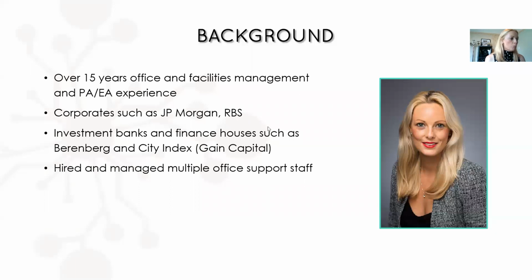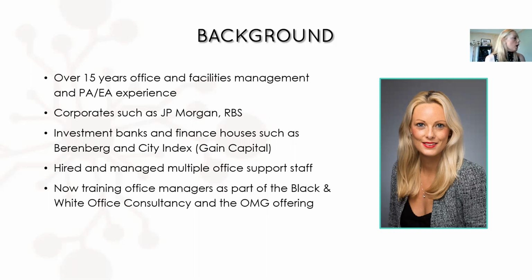I've hired and managed multiple office support staff over my career. One of the things I often look for is what they say are their key skills in an interview situation, and then I try to enhance and develop those as their career with me progresses, and to act like a mentor to them. As part of my office management consultancy, which is called Black and White, and I'm being very apt today wearing my black and white top, we train office managers, and we're launching soon a specific training course which talks about how to do your job, as well as some of these key skills that you can grow to enable you to do it better and more effectively.